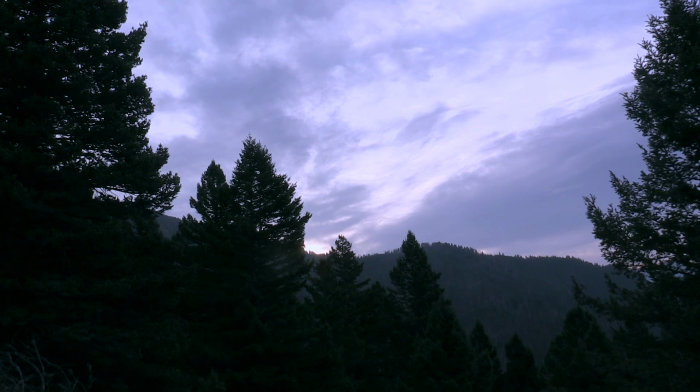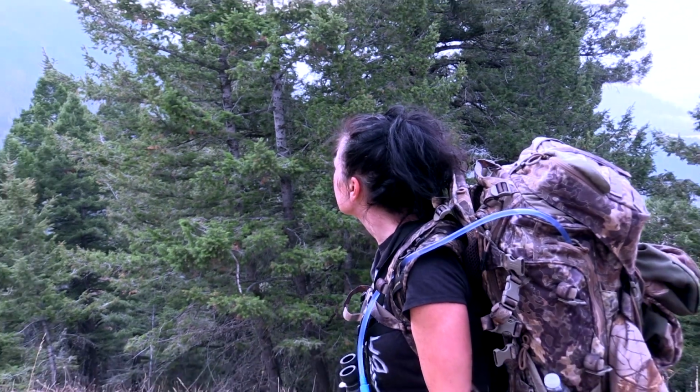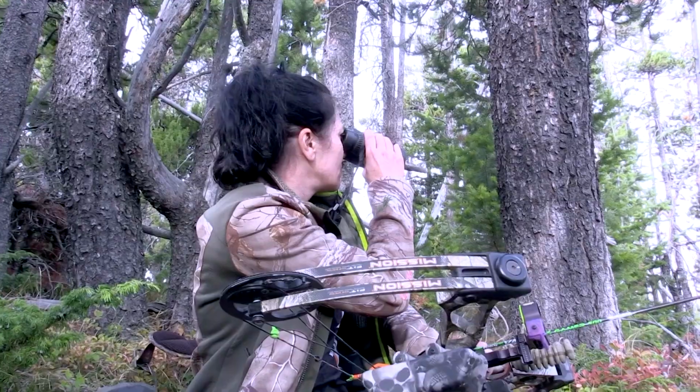The first day was kind of slow, so the next morning we decided to head into a new canyon to see if we could get anything at all to respond to our calls.